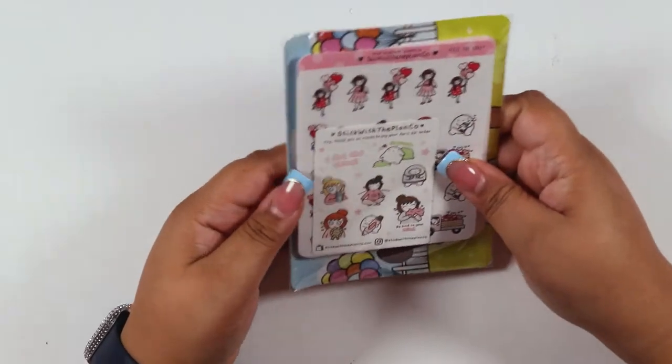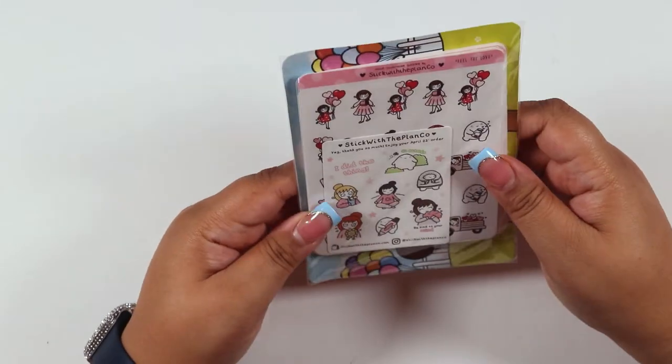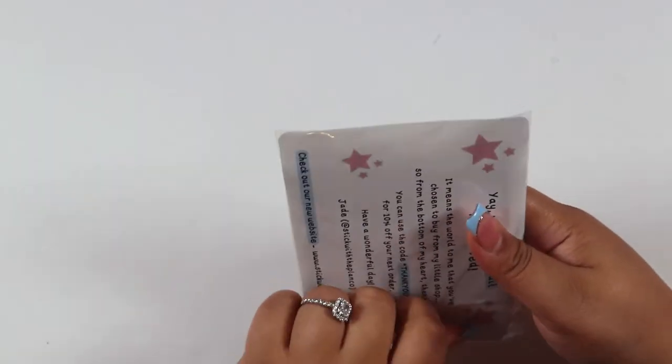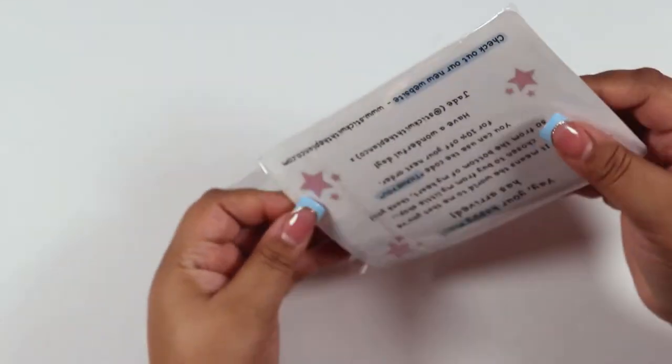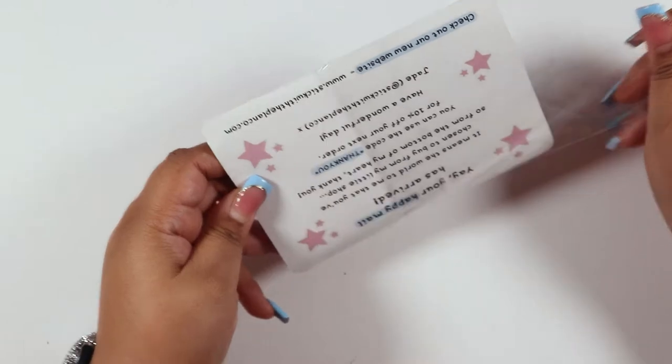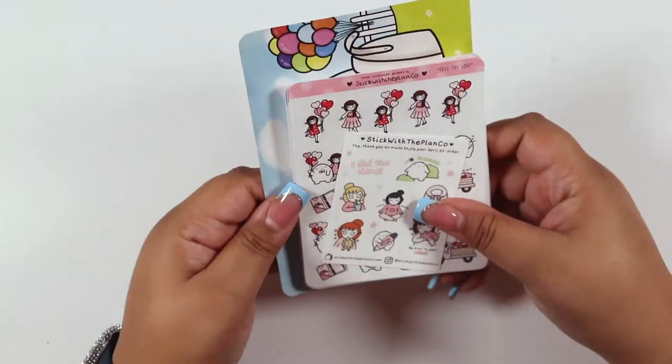Then moving on, I have an order from Stick With The Plan Co. I love Stick With The Plan Co, and it had been a while since I'd ordered. I think this is my first time ordering from her website since she moved off Etsy, and I made a big order, I think, for Easter.